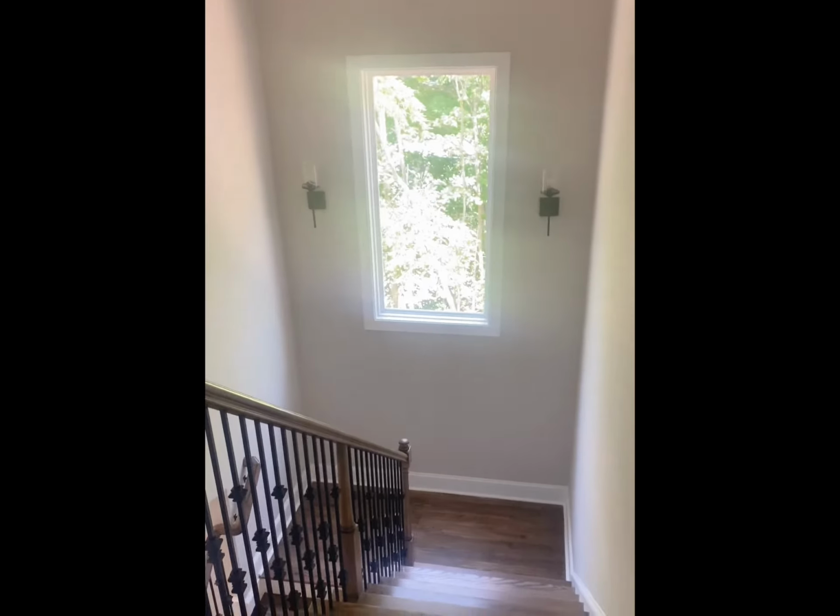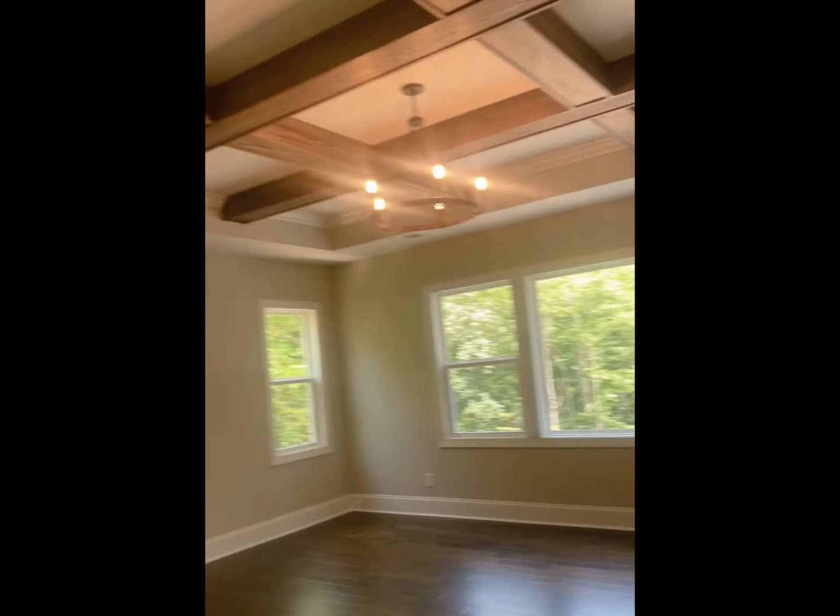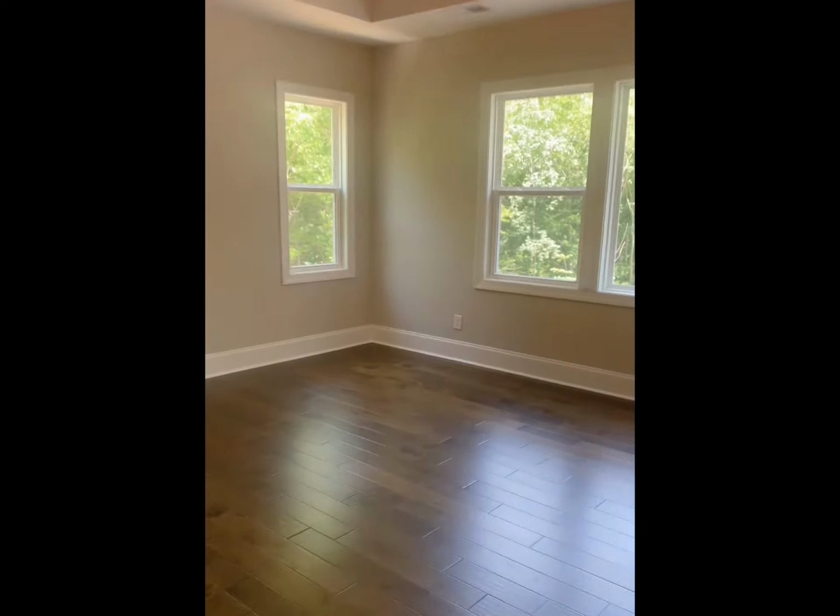So then we started at the back of the house. This is our stairs. So I'm working on the roof. Cute little sconces down there. I love that big window too. And then this is our master, which we decided the beams staying to go with the floor. And I'm really glad we did that.